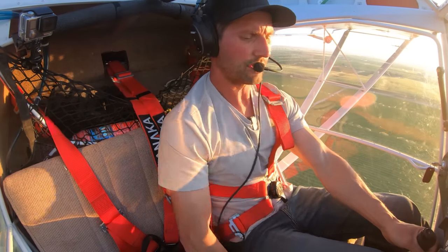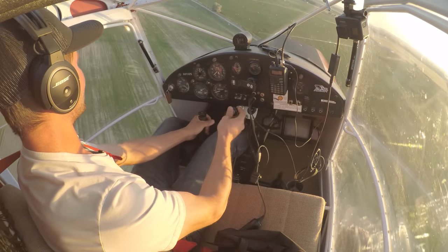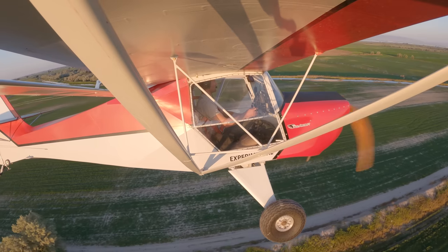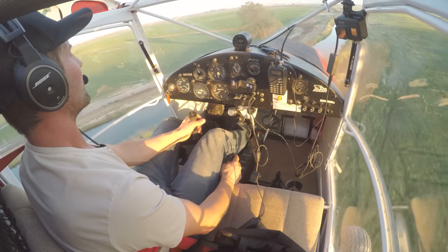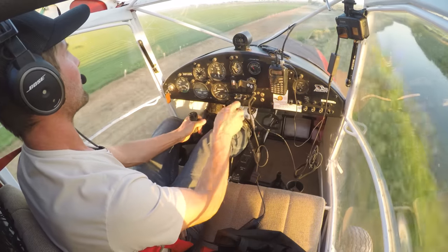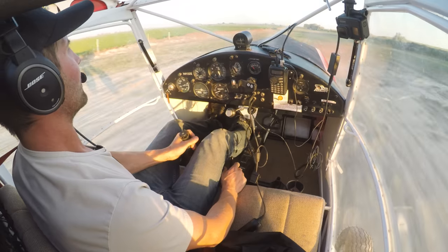See if I can get this one now. There we go, looking better. We're at 60 right now. I like this, it's looking way better. Yeah, it takes a lot of right rudder. We're at 55. Full flaps are on. Full engine back. Oh, she's good.